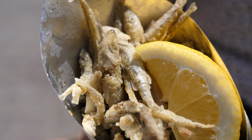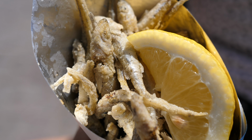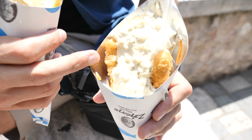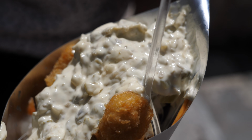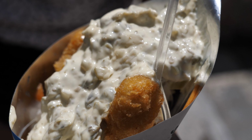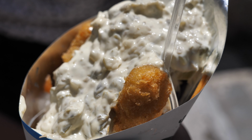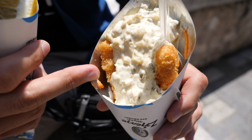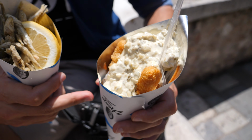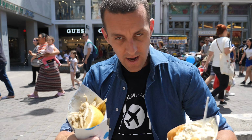I've never had sand smelt, so looking forward to trying those. And this one is some cod strips. Cod is a really common fish here in Europe, but look how much tartare sauce there is on there. That is a crazy amount. And I think under the cod there's actually some vegetables as well. There might be some pickled carrot or something like that. I can't quite see.